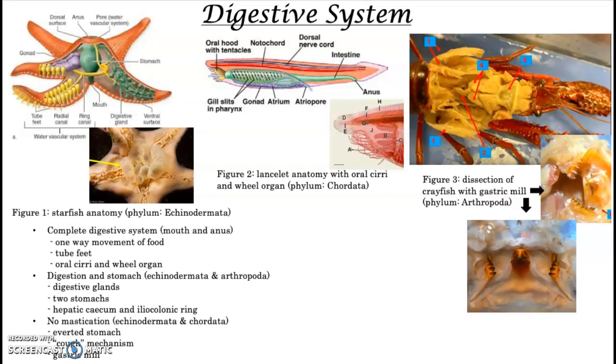basically sifting through the particles, and any particles that are too big or that aren't going to be able to be digested end up getting pushed back out through the mouth, and then the smaller particles are taken out through the body and then absorbed and distributed.